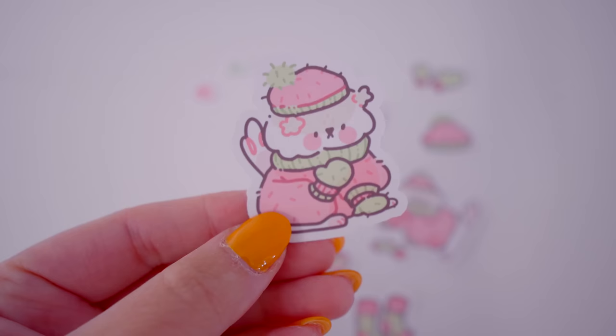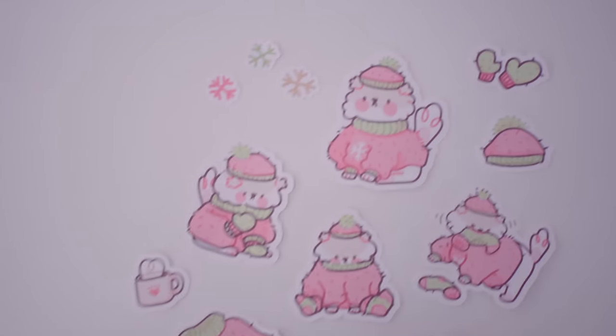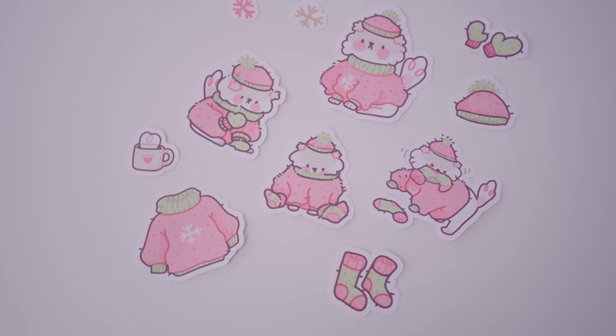And then look at this one. I just really love this one. His face and everything, looking at it, it's so cute. So that is the pudding sticker pack. It looks really, really cute.